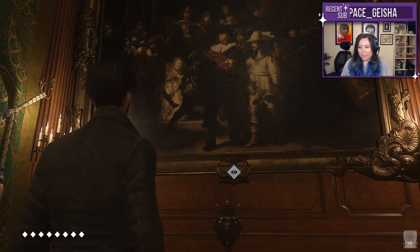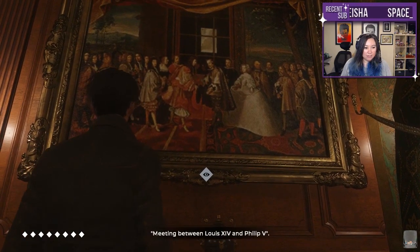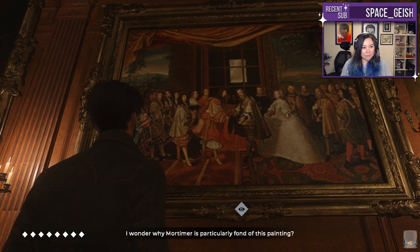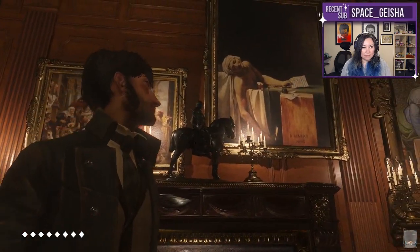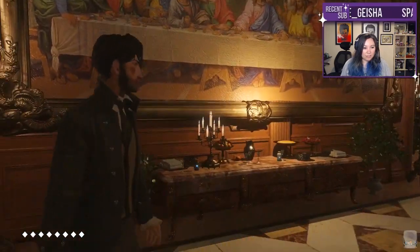Flareon, thank you for those bits. You have no idea what's going on. We're playing The Council, and we're looking around this library. A meeting between Louis XIV and Philippe V. I wonder why Mortimer's particularly fond of this painting. It's a lot of questions you're asking us, dear Louis.